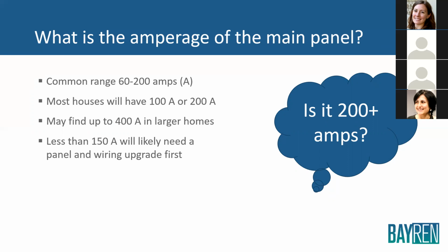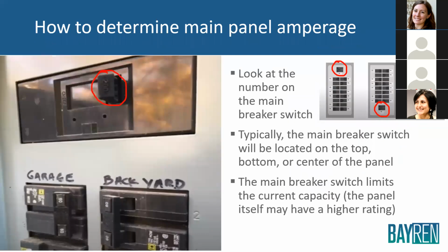If it's 150 amps or below, you're likely going to need a panel and wiring upgrade first. So really, you want to know if it's 200 amps or more. If it's 200 amps, it's probably going to be okay to add some electrification measures. And how to determine it? Well, there's a main breaker switch within the panel. On the top right here shows some different locations you might find it.